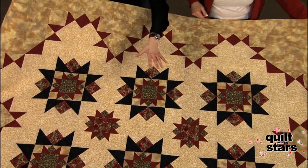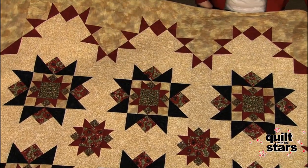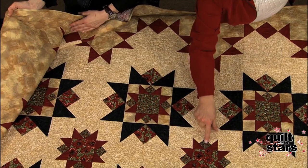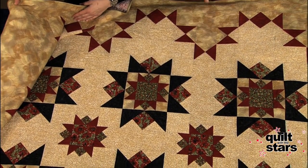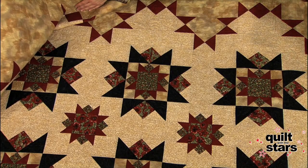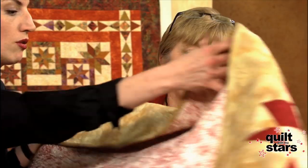I love it when quilts combine a few stars together like that. It's such a great effect. And when you do it at the intersection, you have the same thing. So these are two basic, simple units. Once you learn how to use the tool, that's all you need, and every building block is exactly the right size before you start.